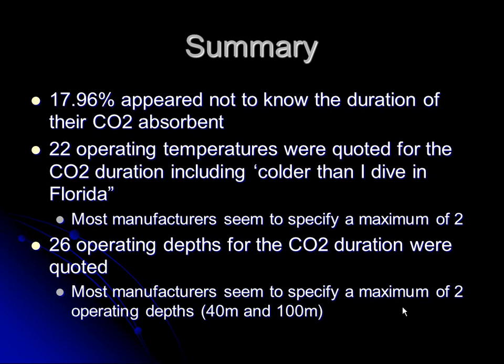So the summary was 17.96% appeared to not know the duration of their CO2 absorbent. There were 22 operating temperatures quoted for the CO2 duration, including the colder-than-I-dive-in-Florida one. And there were 26 operating depths for the CO2 duration.